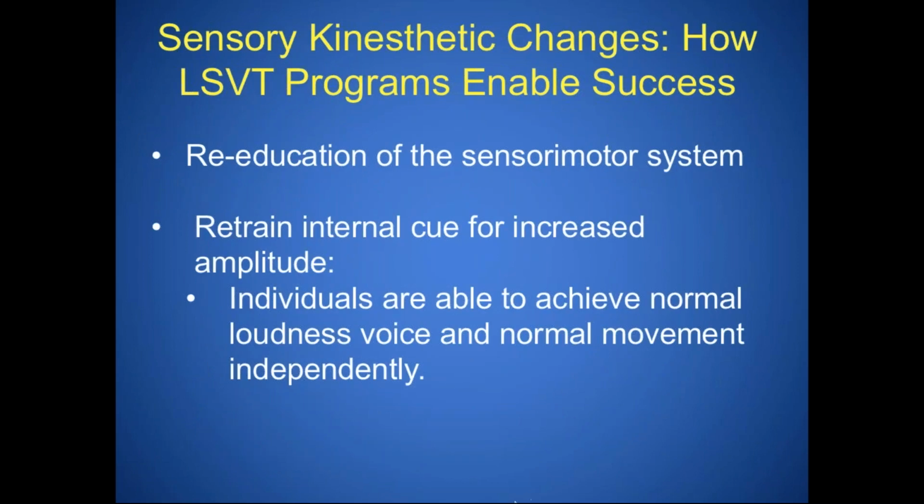So when we think of these sensory kinesthetic changes, how can LSVT programs enable success with these? We are re-educating that sensory motor system. Our goal is to retrain this internal cue for increased amplitude.